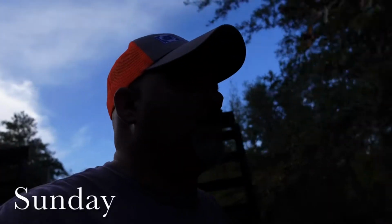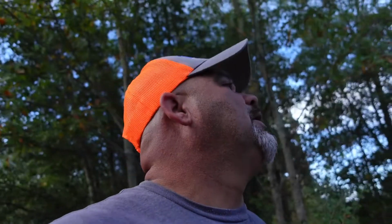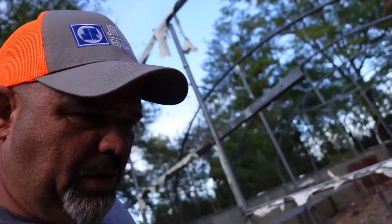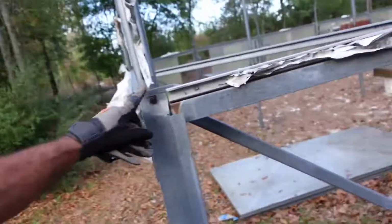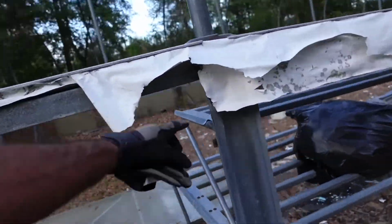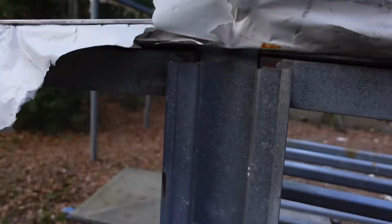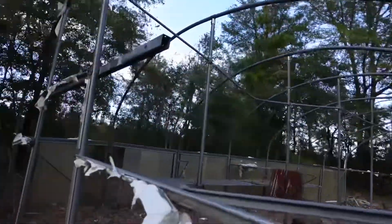So all right, guys, we're over here where we purchased the greenhouse a little while back, and we're going to try to start taking some of it down today. And I brought some PB Blaster and stuff like that to soak these bolts and nuts with, in order to see if we can get them loose without too much effort. And got some wiggle wire tracks that we're going to have to unbolt, things of that nature, but it doesn't look like it's going to be too bad.